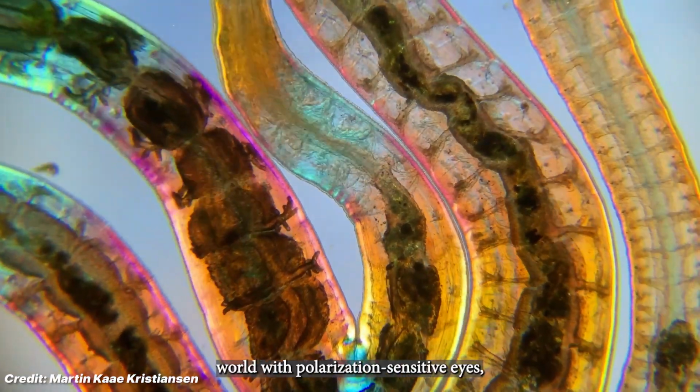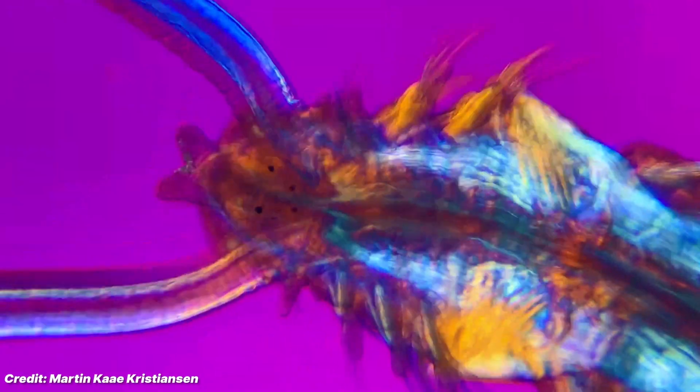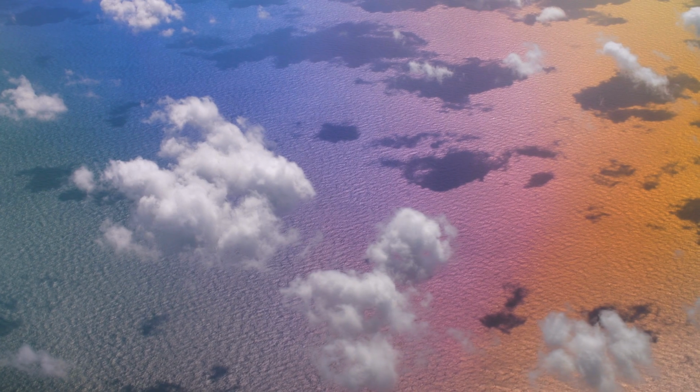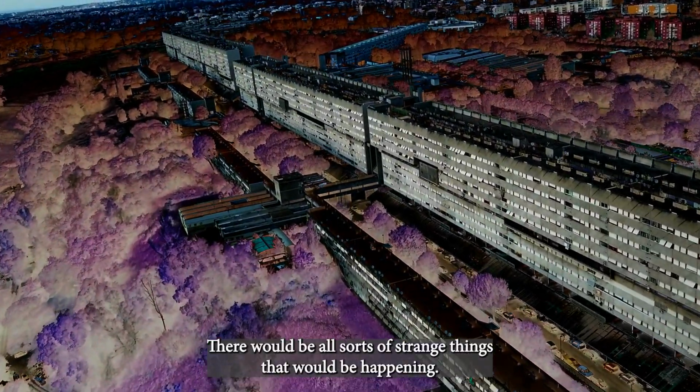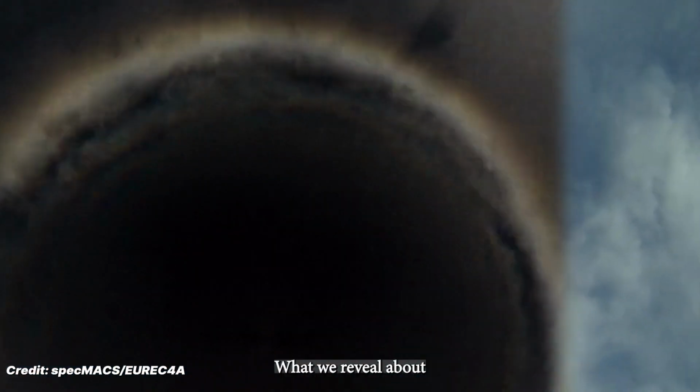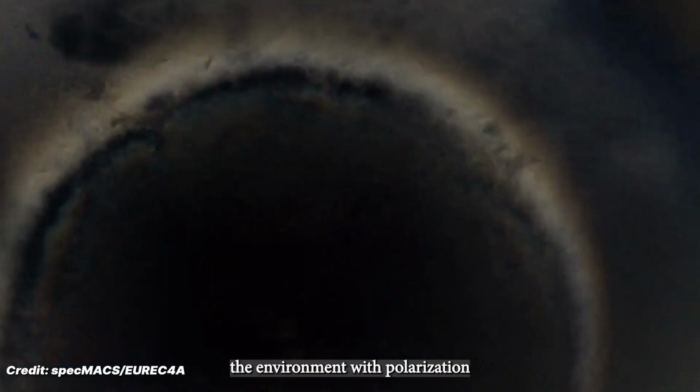If we were to see the world with polarization-sensitive eyes, the sky would not be blue. Grass would look gray. There'd be all sorts of strange things that would be happening. What we reveal about the environment with polarization is really kind of another dimension of information.